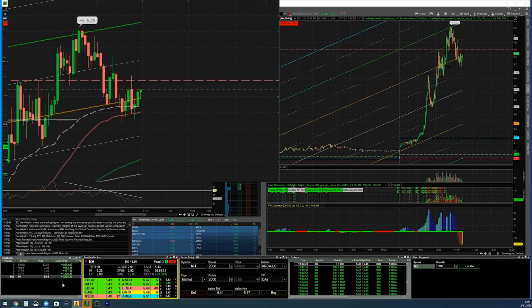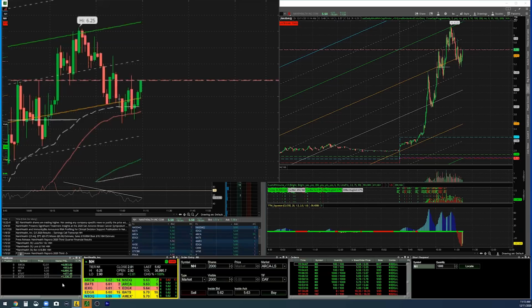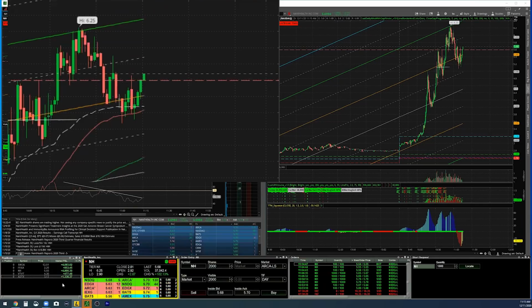So I'm covering this position here, NH. I think it does have some strength and it might pop. There it goes. I got most of that short move there, and we've seen it continuously squeeze all day. So let's just let it do its thing now. I'm on the short side. These are the shorts getting squeezed, and anybody who's going long is trading the short squeeze now.